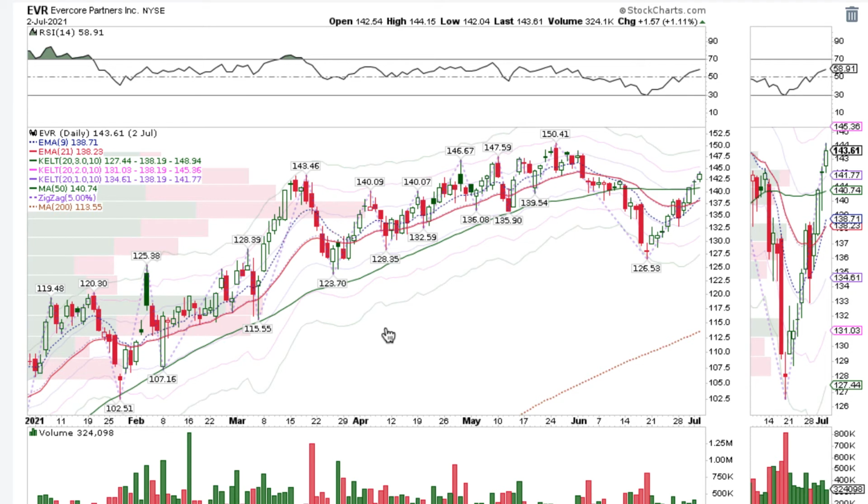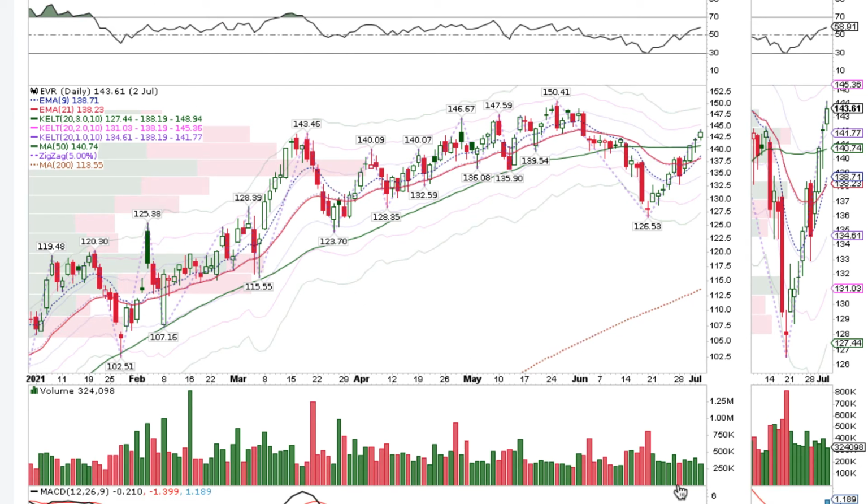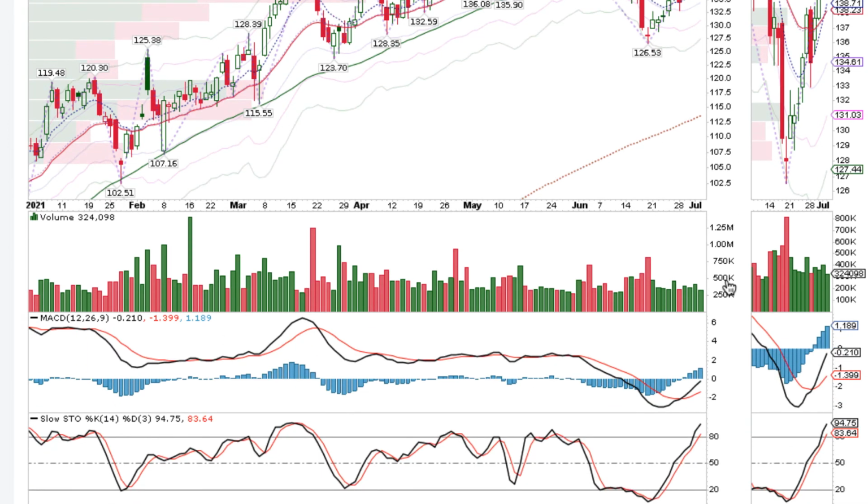Another financial name, Evercore Partners, they provide services for mergers and acquisitions. We can see price action moving higher. I would think mergers and acquisitions will continue as we come out of the economic lockdown and start to resume life as normal. A lot of the companies that were floundering might get bought up with good technology, furthering the profits of Evercore. Volume shows institutions have been picking up shares. I like this one a lot. RSI rising, MACD crossing, stochastics pushing above 70.